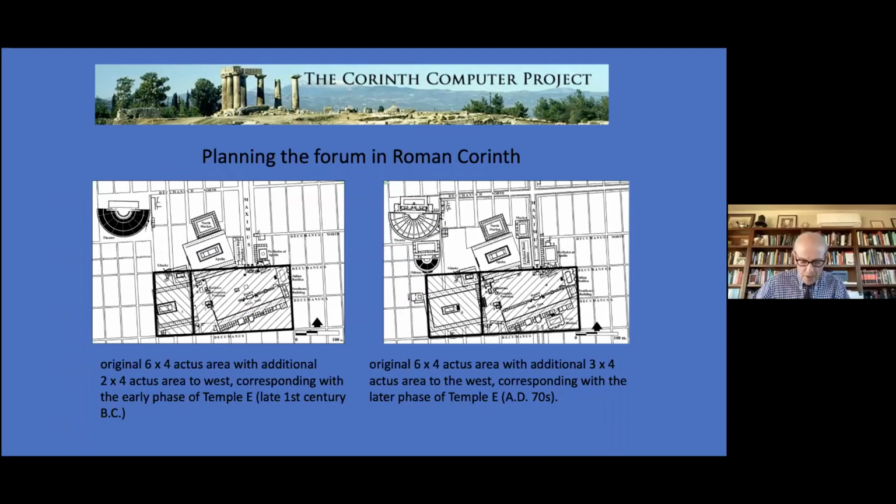I also found it possible to study the planning and evolution of the Forum at Corinth, the first century BC configuration on the left and the first century AD configuration on the right, based on the original division of the central area of the Forum into 4 by 6 actus. The expansion of the Forum had to do with the enlargement of Temple E at Corinth.